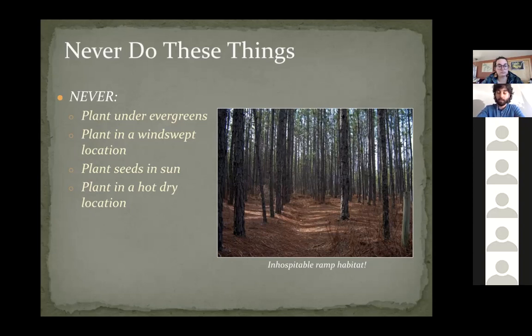Similarly, you don't want to plant those seeds in direct sun. Like I mentioned, ramps might be able to grow in direct sunlight, but the seeds aren't able to germinate. They don't reproduce. They really want that shade, moisture, and contact with the soil. That's critical. And same with planting in a really hot, dry location. These things tend to go together. You want shade, you want moisture, and so just as a rule of thumb, do not do these things.